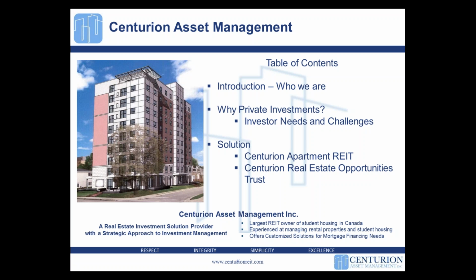It consists of 45 quality multi-residential rental properties across 16 communities, so basically 16 cities across Canada. What I love about the REIT is that it's very easy to understand. We basically buy apartments and student housing on a national scale. We upgrade these properties, and after expenses, we do pay out a very nice tax-efficient distribution back to the investor.